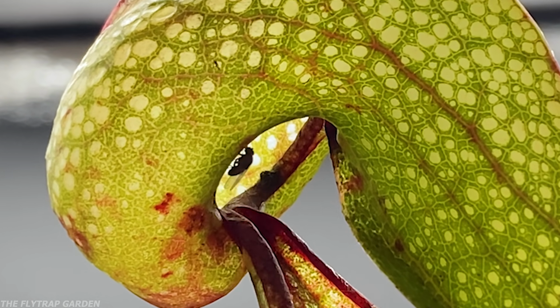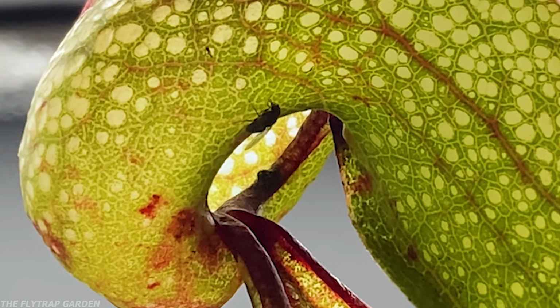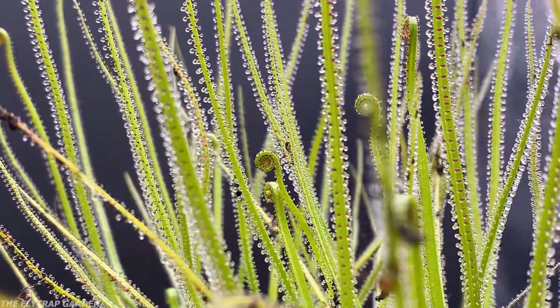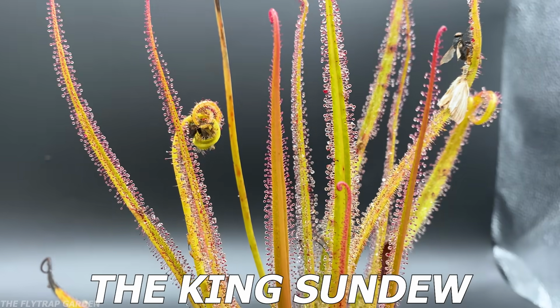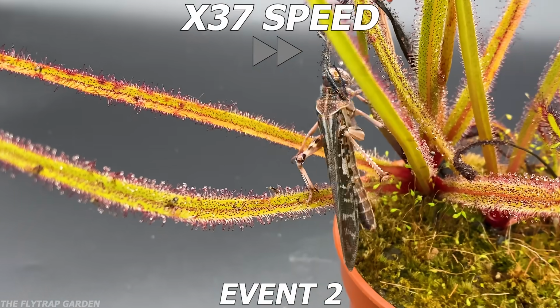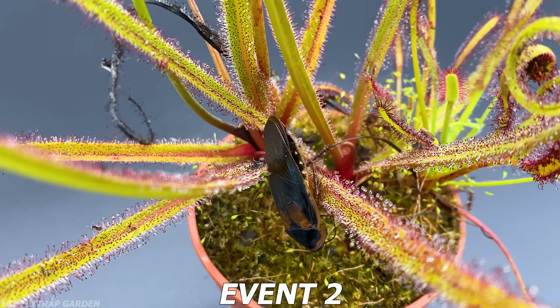Darling just can't really deal with a swarm of little midges or fruit flies that might come her way. Yet, there are two plants that have perfectly adapted to dealing with them: Patrick the dewy pine and the king sundew. They have put up a decent fight so far in the series, but every time something huge like a locust, cricket or cockroach comes their way, the king sundew just can't hold on.